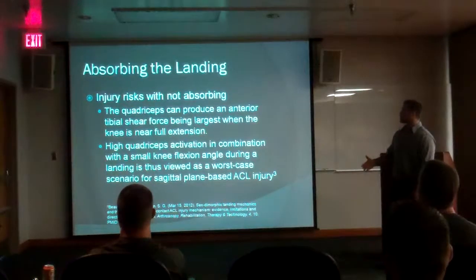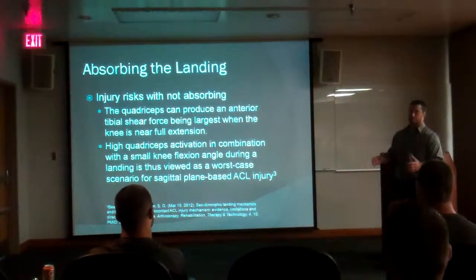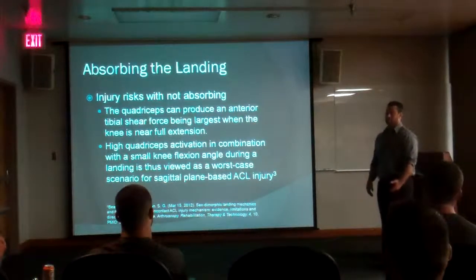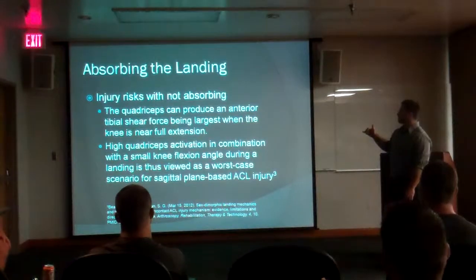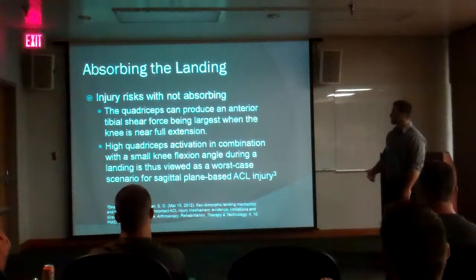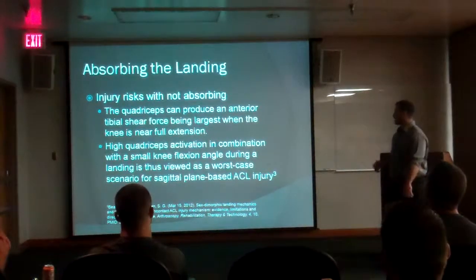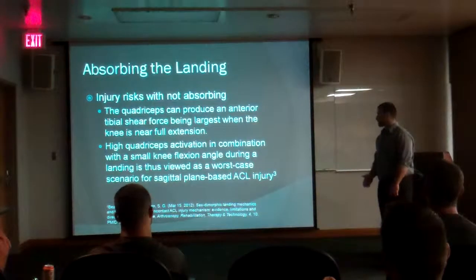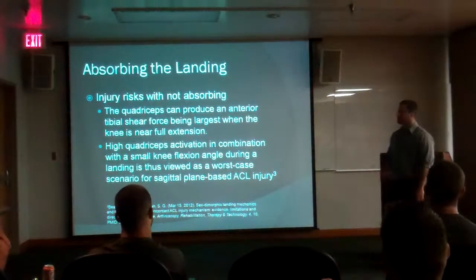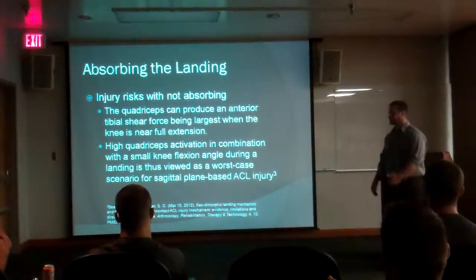The problem with everything I looked at is that nothing actually gave a good angle for knee flexion. They say an optimal knee flexion, so I don't know what you choose to be your optimal knee flexion. But basically, you can get hurt when the quadriceps activate and the knee is near full extension. A small knee angle is basically the worst situation for ACL injury in the sagittal plane. There are a few different things with valgus that are harmful, but basically, don't land with a straight knee.